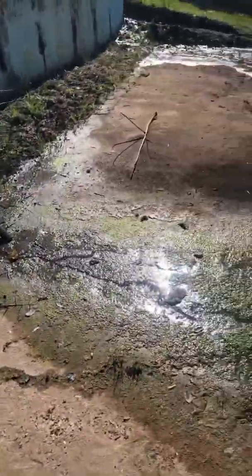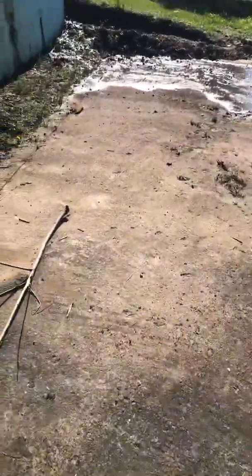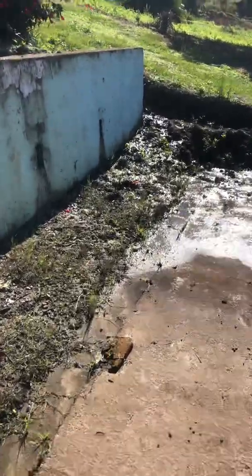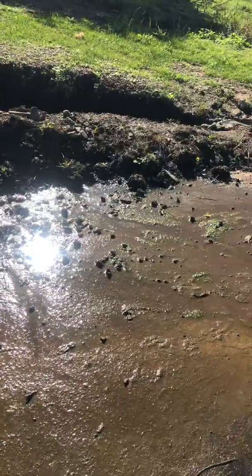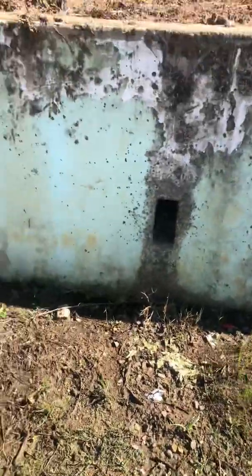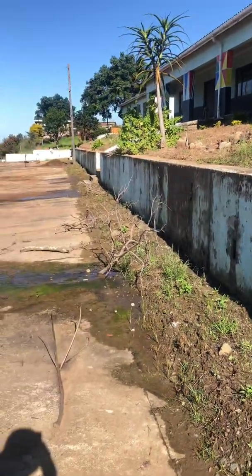So trying to dig out all this sand and trying to make a plan, maybe put some sort of drainage that will direct the water around this big slab in the middle of the property, and then the water would escape properly all behind into the creek that is on the left behind the buildings.